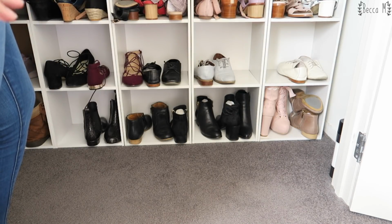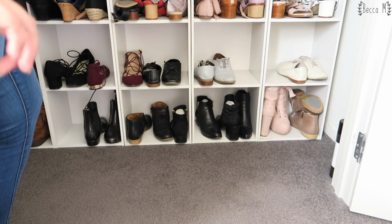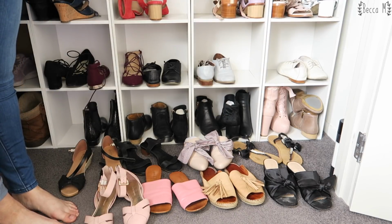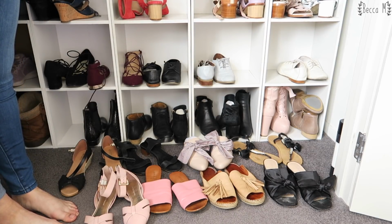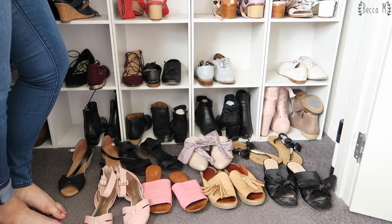Okay, so now we're moving on to sandals, and I'm gonna do my flat sandals first, or very small heeled sandals. Okay, so I have a lot of sandals. So these are all of the either flat or small heeled sandals. I don't think there's any in here that I really want to get rid of, so I'm gonna go through and try some on and sort of evaluate.